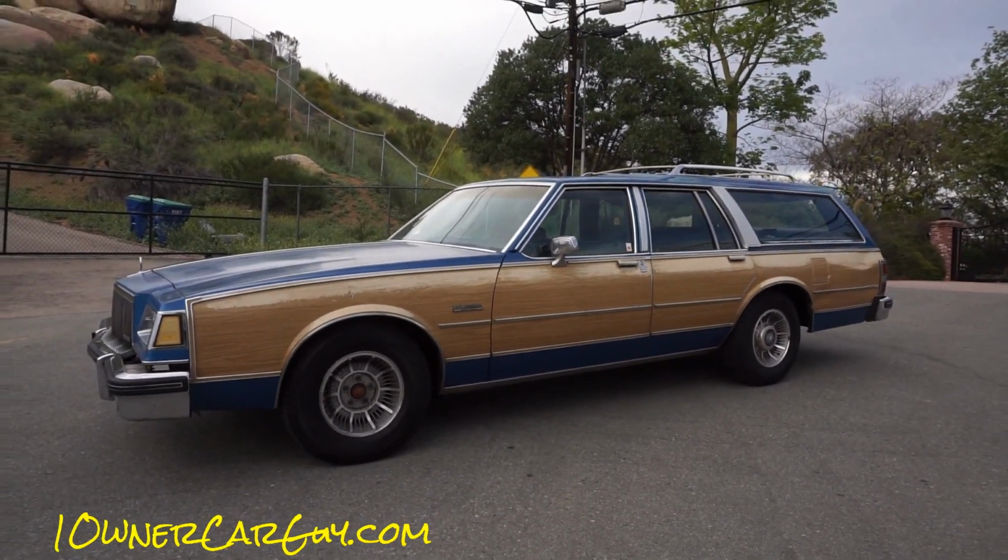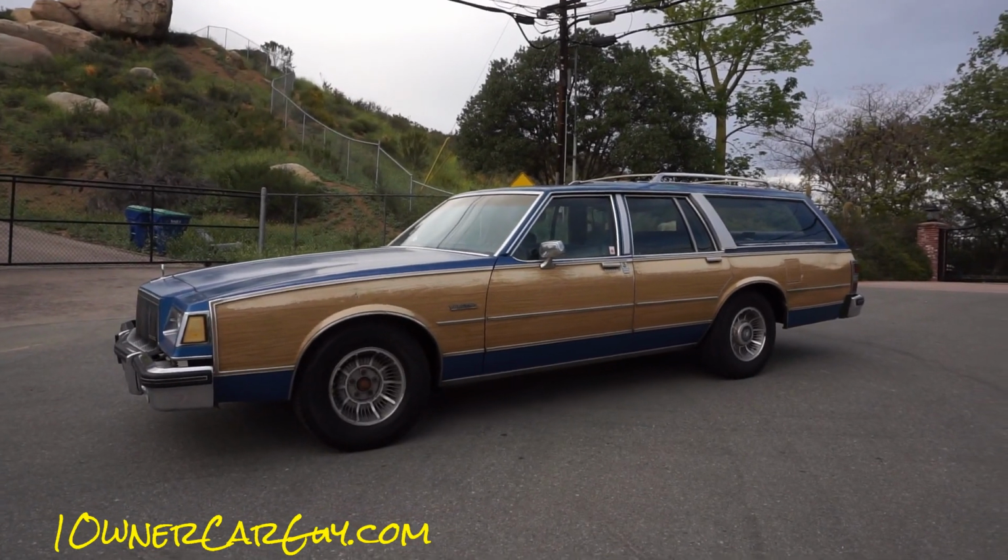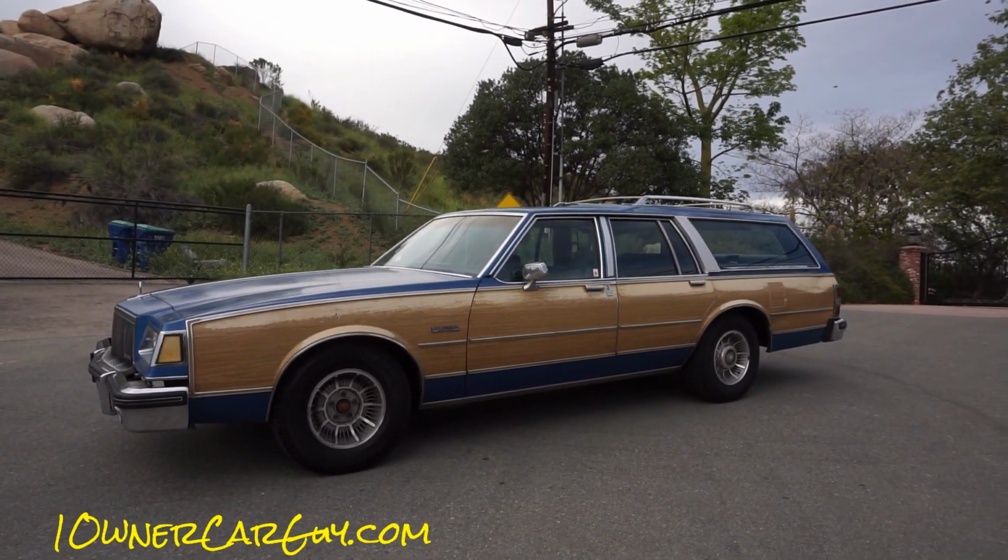Okay, that's the car. That's the interior. Test drive coming up.